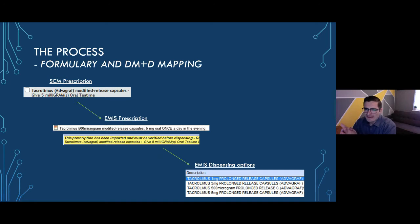So we looked at doing the VMP route, and while it does obviously have some problems, as you can see on the one screen, if we built our tacrolimus Adagraf modified release capsules, we can pick a low strength VMP to send over. So it comes across as tacrolimus 500 micrograms modified release capsules, 5 mg once a day in the evening. You can see the brand that's required in the yellow box, it's just not in this summary line. But for the dispensing purposes, by using the VMP, we at least restrict the options down to only the formulation that we want. So it's only displaying our modified release formulations.